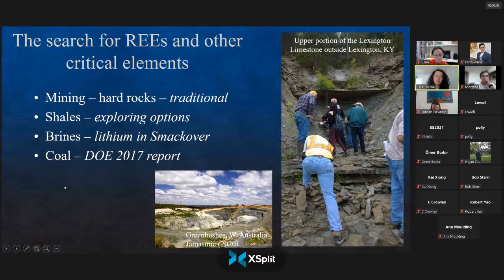And then also there's potential for coals. So in 2017, DOE released a report where they're finding rare earth elements, lithium, and other metals associated not just with the coal seams, but also the fire clays underneath too. Again, these are in high enough concentrations that they can be economical. So now they're working on extraction technologies.